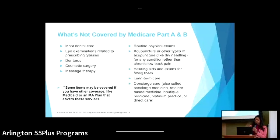What's not covered by Medicare Part A and B? That's original Medicare. Most dental care is not covered under original Medicare. Eye exams related to prescribing glasses, dentures, cosmetic surgery, and massage therapy are also not covered. Some of these items are covered under Part C, Medicare Advantage plans, it just all depends.